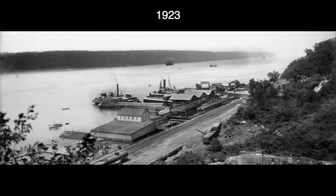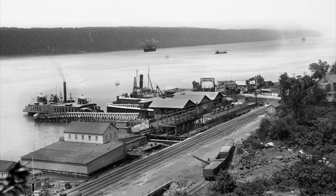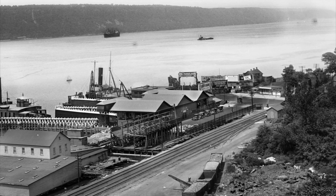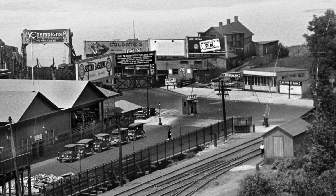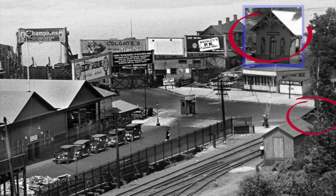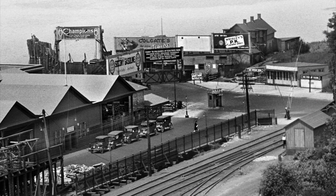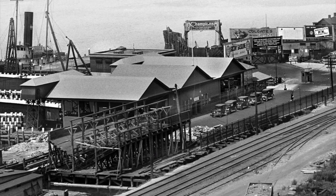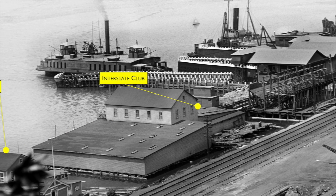It's a few years later now, 1923. Everything looks established, meaning that there are large billboards everywhere, ice cream and hot dog stands, and lines of cars. And if you look closely, you can also see the gingerbread woodwork of the old Inwood train depot peeking out from behind a tree branch. Immediately south of the ferry complex, we can begin to see the Interstate Boathouse and West's Boathouse.